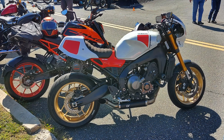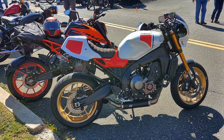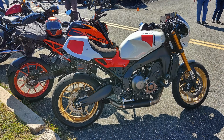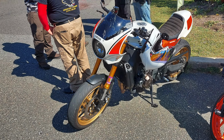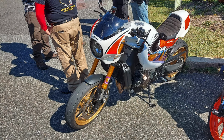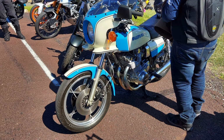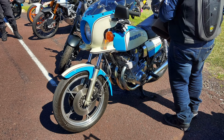Another really cool retro bike at the show was this Yamaha XSR 900. These feature a 900cc liquid-cooled inline 3-cylinder motor. It's a very entertaining motor, and I love the color scheme on this one with the white and orange with the gold wheels.